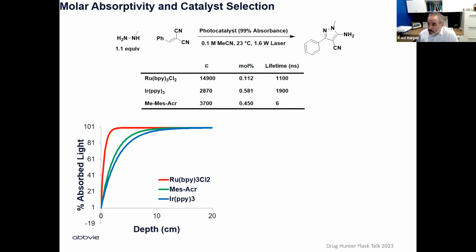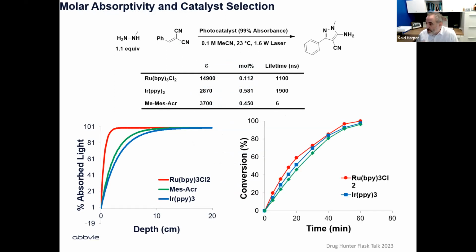And what we saw is if we adjusted the concentration of the catalyst based off of its Beer's law properties, we saw essentially, within experimental error, identical rates. So that told us photoredox properties matter for enabling chemistry. But once you have chemistry that works, as long as your photocatalyst can hit the redox properties that are required, then it's the Beer's law properties that take over and drive the catalyst loading that you need.